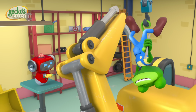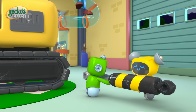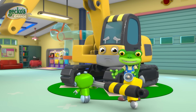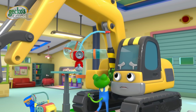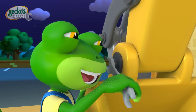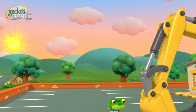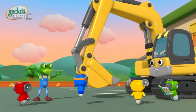Come on, Mechanicals, there's no time to lose. Let's undo these great big screws. The hydraulic pistons make Eric so strong. Let's put these new ones where they belong. Fixed and ready to roll. Just don't fall back into that big hole. Great work, Mechanicals. We made Eric strong and powerful again.